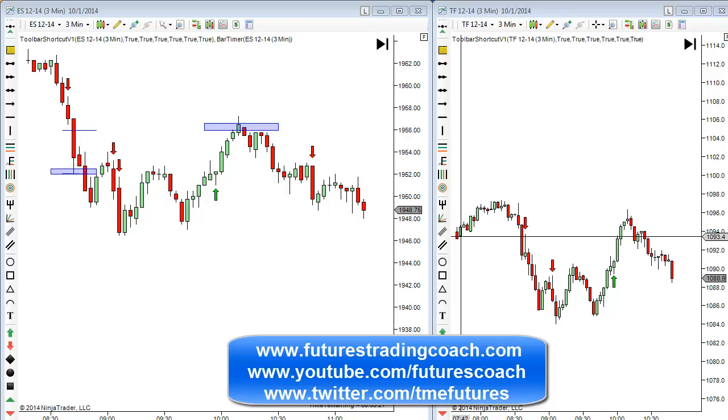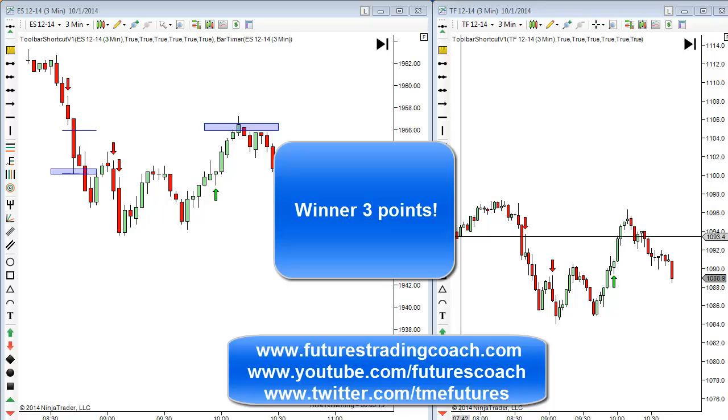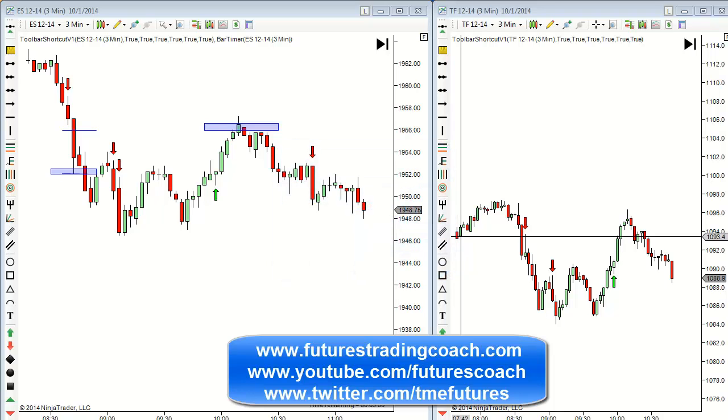We got short again down here. The price was 1950 quarter, and that one was good for about 3 points. It went down to 46.50, so not quite 4 points. 50 quarter, and that was another beautiful trade right there.